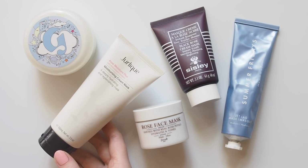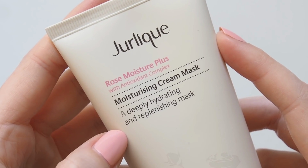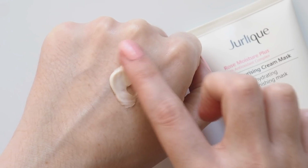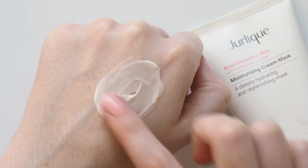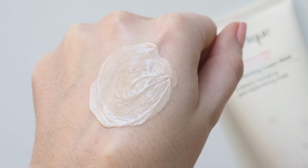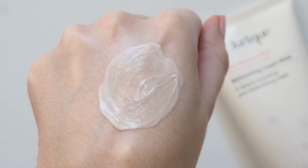Jurlique is one of my favourite Australian brands with a beautiful farm in South Australia, but I actually discovered their Rose Moisturising Cream Mask after reading about British facialist Nicola Joss and her routine years ago. She has a serious celebrity queue including Margot Robbie, Meghan Markle, Kate Moss, Keira Knightley, and she uses this on clients in her luxurious treatments, but I love using it for an at-home facial instead. After 10 minutes and a bit of Nicola's massage technique, my skin feels hydrated, replenished and plump.